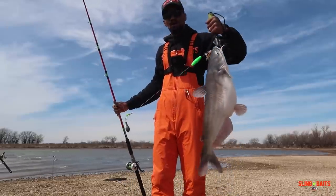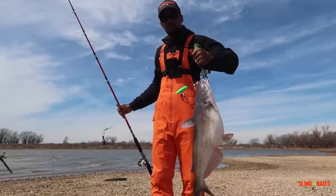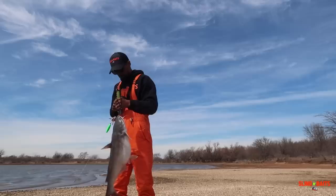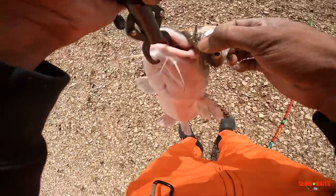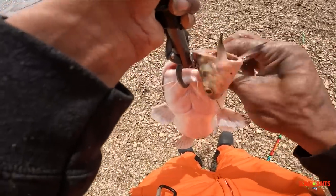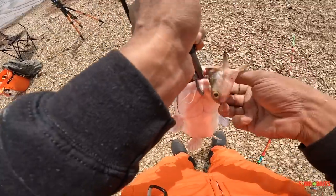This is what we came out here for. I think he's 10 pounds. Let's put him on the scale. Let's see where he hooked at. He went for that head. Ooh, got him right in the bottom lip. Look at that. Slid right in there.